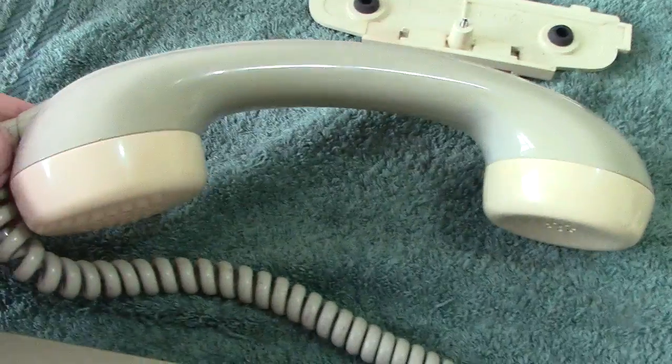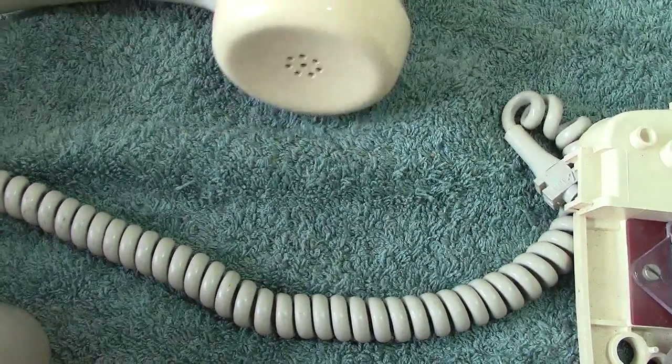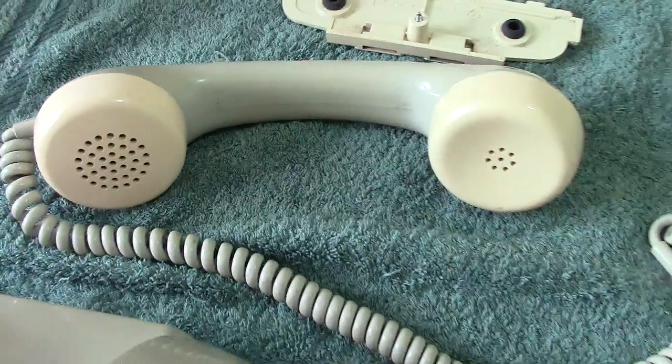I don't know if I showed the handset. I don't think I did. There's the actual handset. Typical, it has a grey with white caps. This seems to be quite common for this phone.